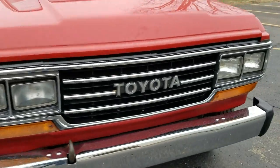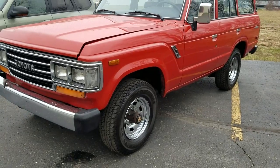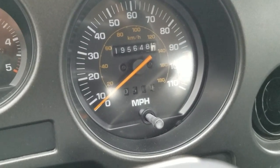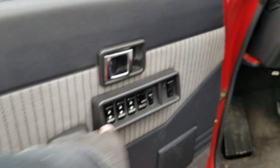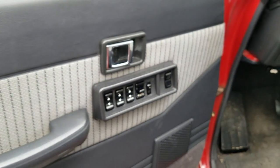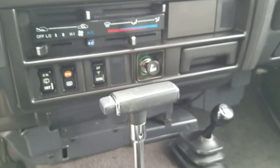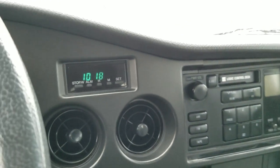4-liter inline six, air conditioned, automatic. Sporting 195,000 miles. Automatic power steering, power brakes, telescoping, tilt wheel, power windows, and locks. Rear defroster, air conditioning I mentioned earlier. Original cassette and a sweet digital clock.